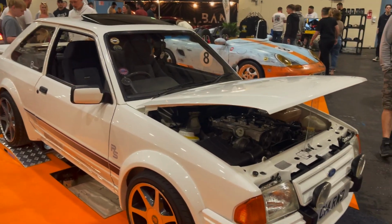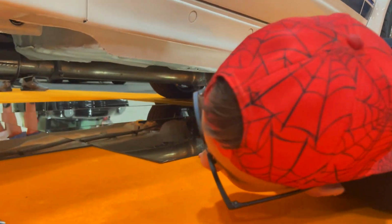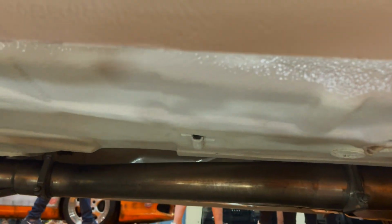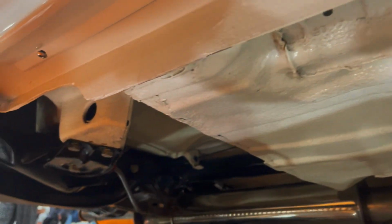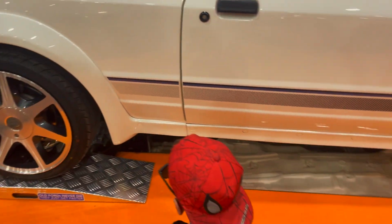This Series 1 Escort RS. That's a proper clean. It's crazy, isn't it? Yeah, that's crazy clean. So what's really interesting is under here, there's not just an exhaust, there's a prop shaft. Look, and a rear diff. So it's rear wheel drive, Leo. How cool is that? Now the number plate makes a lot more sense, doesn't it? There we go.